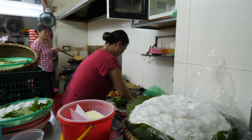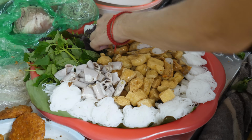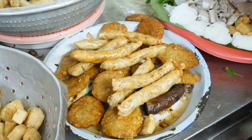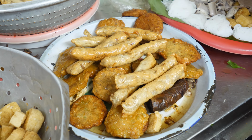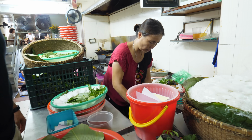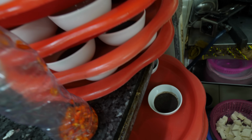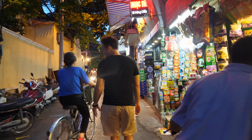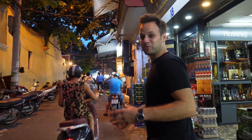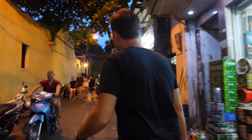For our final meal, we made our way to try an infamously stenchy dish that the locals love in Hanoi. A huge selection of meats, sausages, fried tofu, blood sausage, herbs, and organs is all stacked up onto a plate and served with a famously stinky shrimp paste that you can dip everything into. So we've had a fantastic day of eating here in Hanoi, and we are making our way for our final meal. I've heard a lot about this one stinky fermented shrimp paste dish. We're gonna make our way there.